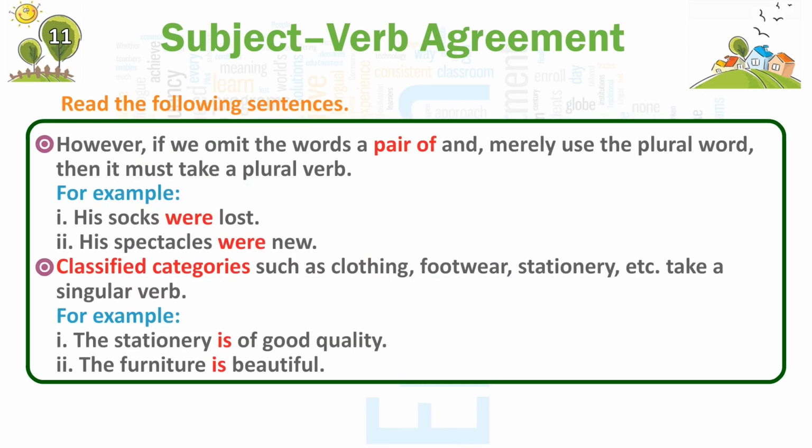However, if we omit the words a pair of and merely use the plural words, then it must take a plural verb. For example, first, his socks were lost. Second, his spectacles were new.